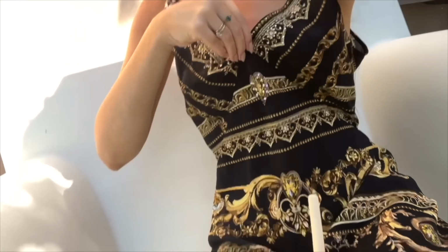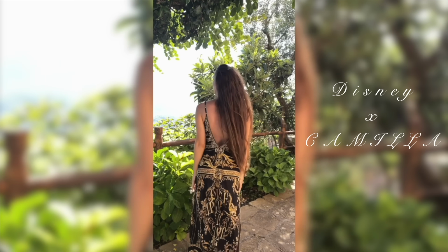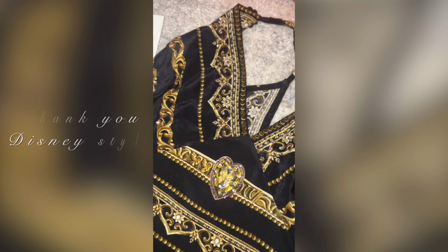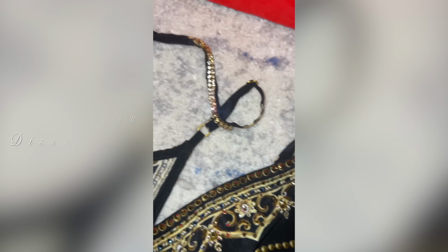And how could I forget, I was sent the Camila and Disney Snow White and the Seven Dwarfs inspired collab. They sent over this gorgeous dress and it says Once Upon a Time at the bottom. Beautiful detail, I love the tag. I cannot get over these beautiful sparkles. This is so pretty, oh my gosh.